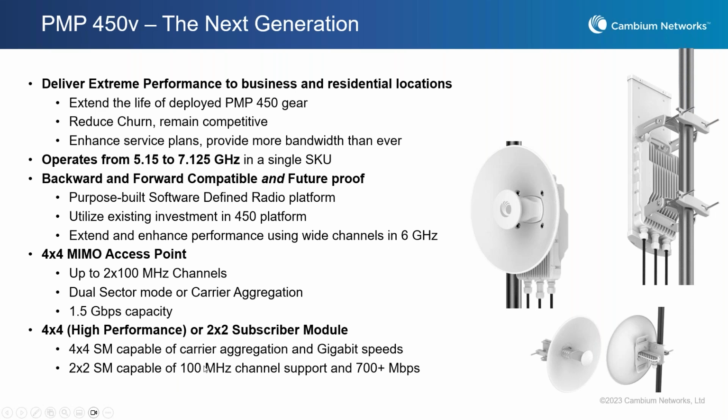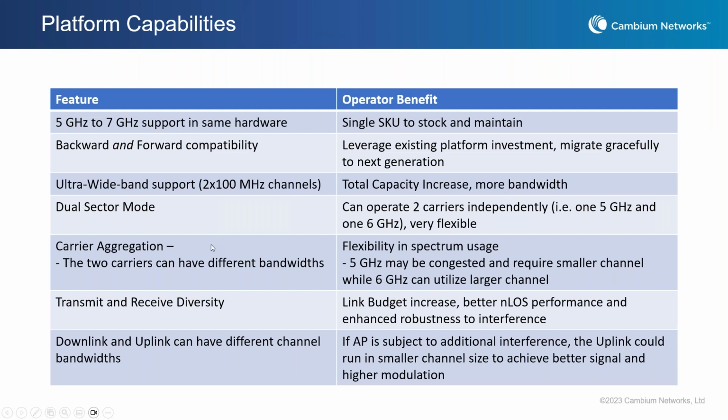So in words or in a chart: 5 and 6 gigahertz support in a single SKU, backward compatibility with the existing platform and forward compatibility to what's coming next, ultra wideband support up to 2x100 on this hardware. It will support dual sector mode, and those carriers can operate independently, either in 5 or 6. You can put both of them in 5, both of them in 6. It's a very flexible system. We can aggregate those two carriers, and they can have different bandwidths.